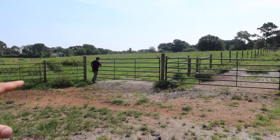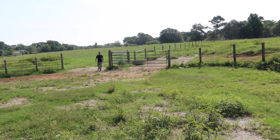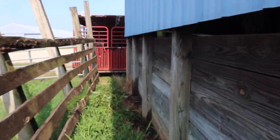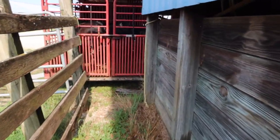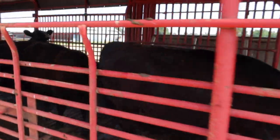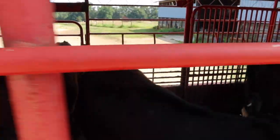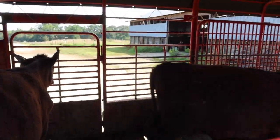We'll start this group out in this little pen here. Nothing's been in it, so it's got some good grass for them. Close to the barn, no animals around them, so it'll be a good place to wean them. You ready for them? Single file. Here we go. Come on with it.